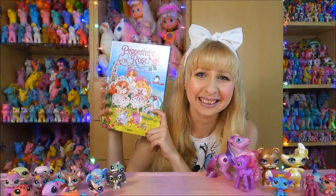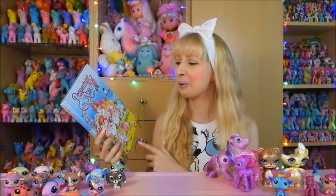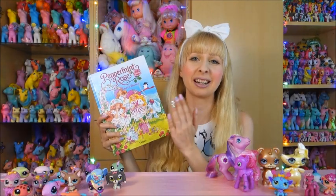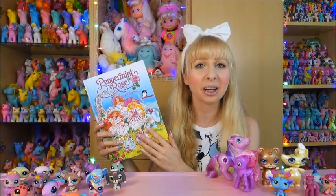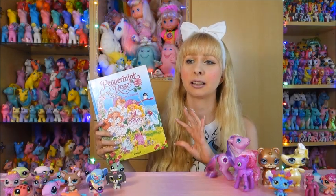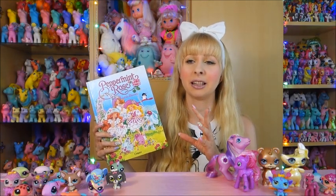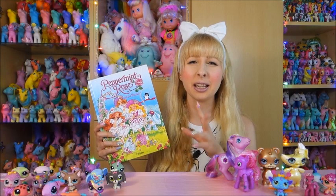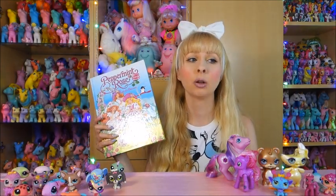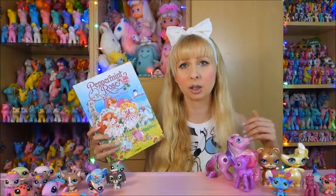Ta-da! I found this Peppermint Rose book. Yeah, if you don't know Peppermint Rose, this is actually a doll toy line from Mattel from the early 90s. I think 1993, 1992, something around that time they were released. They look kind of similar to the Lady Lovelocks dolls, also in size. I do not have any of them.